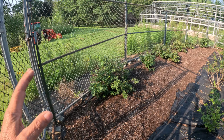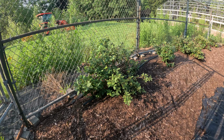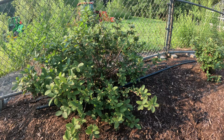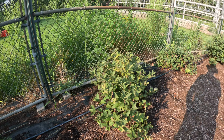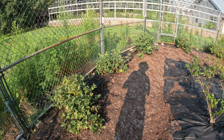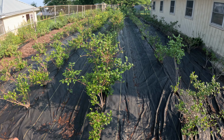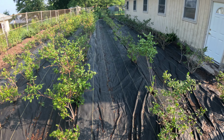So here we are in the western garden plot. These are the hiscaps or honeyberry plants. They're doing really well. Looks like they're done with all of their berry production at this point. The birds get the majority of the berries for those, as well as the blueberry plants as well. Blueberry plants have been doing great.